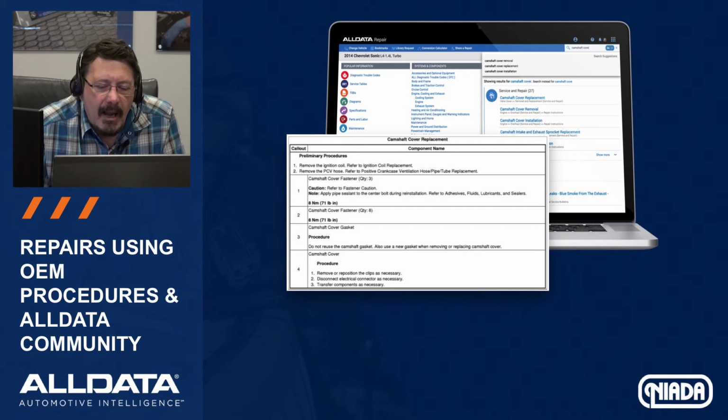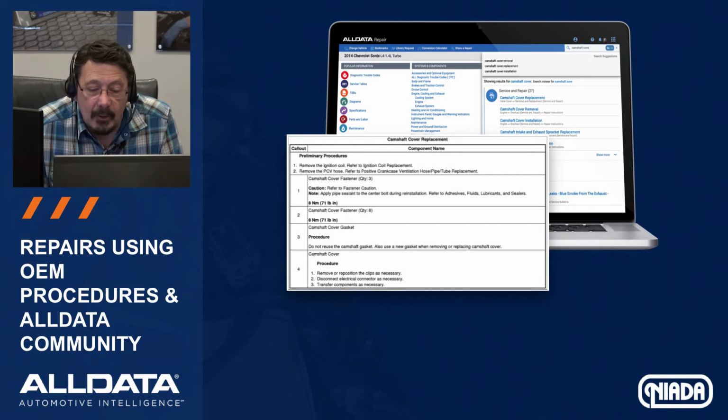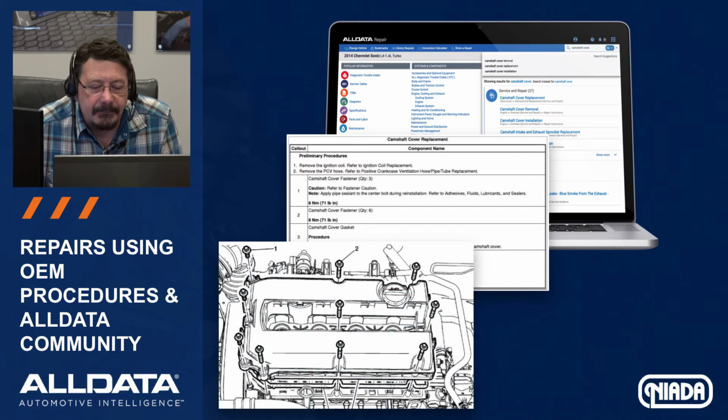So now here's where having OEM information was helpful. Because the tech wanted to properly remove and install that new valve cover so he didn't crack it, he looked up the OEM procedure in ALLDATA, which included the replacement procedure, the torque specs, and the bolt tightening pattern. So with the new valve cover installed correctly, he cleared the codes, test drove the vehicle, and it was fixed.